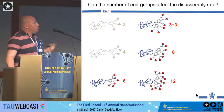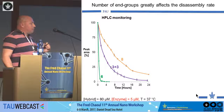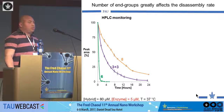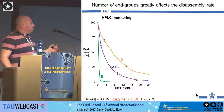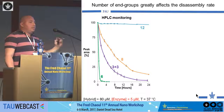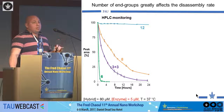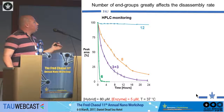So I simply took the most hydrophobic hybrids and did the same experiment using an increased amount of enzyme because I wanted to cause them to disassemble and not wait 2 weeks for it. So we can see that using an increased amount of enzyme, the 2 6s disassemble, also the 8, but when I put the 12 N groups, the enzymatic activation stopped. The micelles were too stable to be degraded under these conditions.